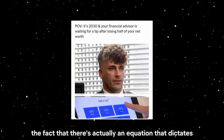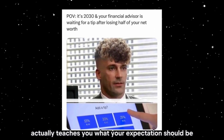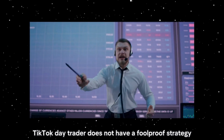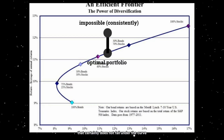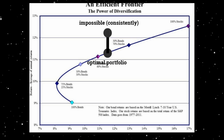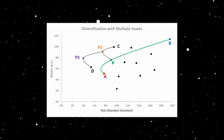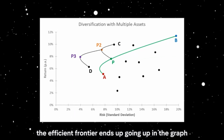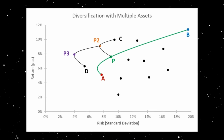The fact that there's actually an equation that dictates what return is possible actually teaches you what your expectations should be. No, the TikTok day trader does not have a foolproof strategy that he uses to double his money every week. That certainly does not fall under the curve. Furthermore, it demonstrates why diversification is so important. By using more assets, the efficient frontier ends up going up in the graph, meaning that you have more return for the same amount of risk.